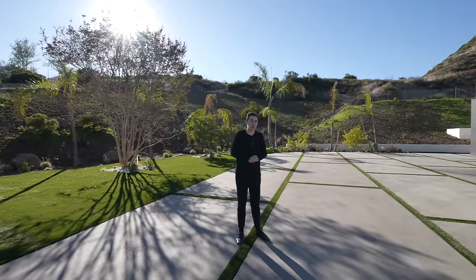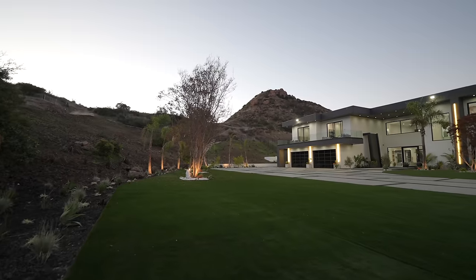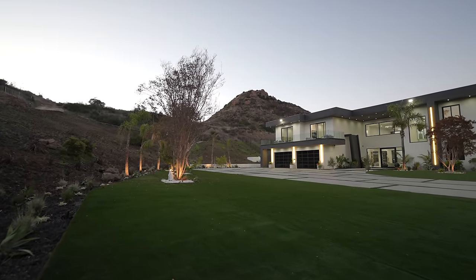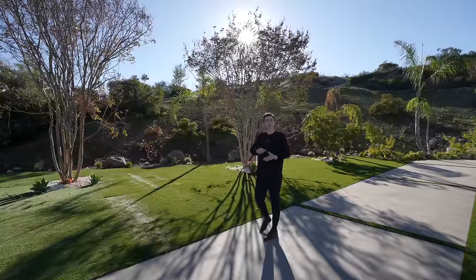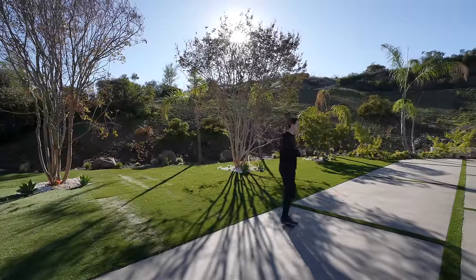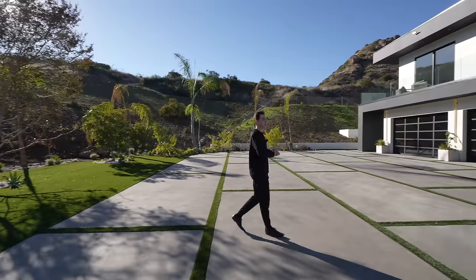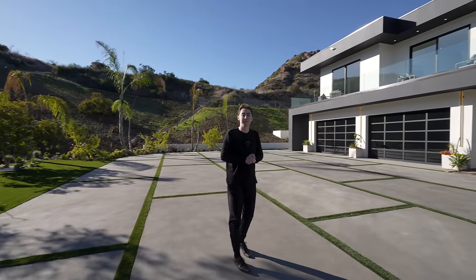That is quite remarkable. Now over here to my right, we have this large turfed area with plant life surrounding the space right here. Also, I should mention, this property does have 2 acres of just flat ground, which is quite rare to find here, especially up in the mountains.